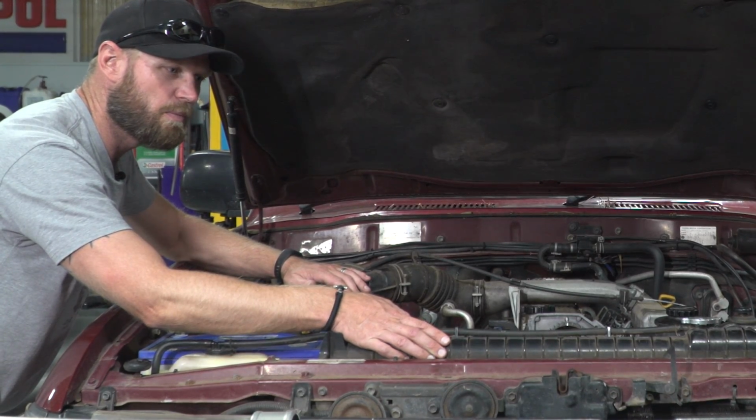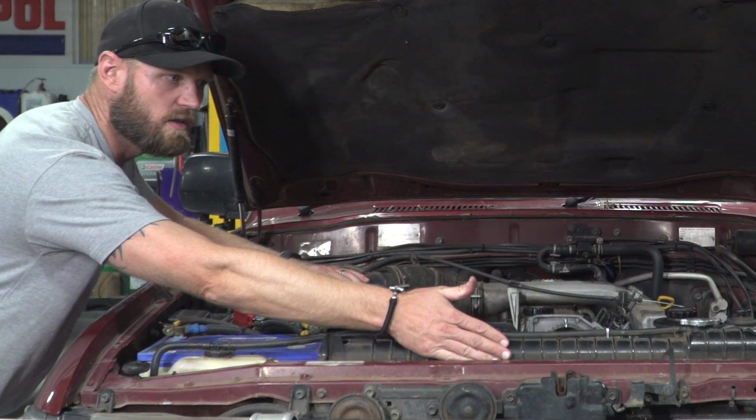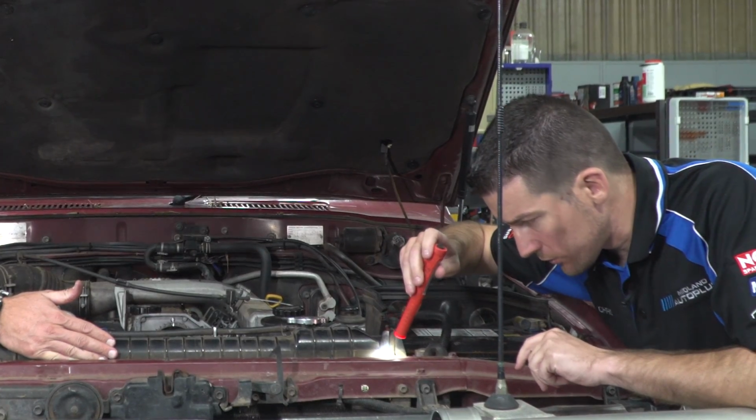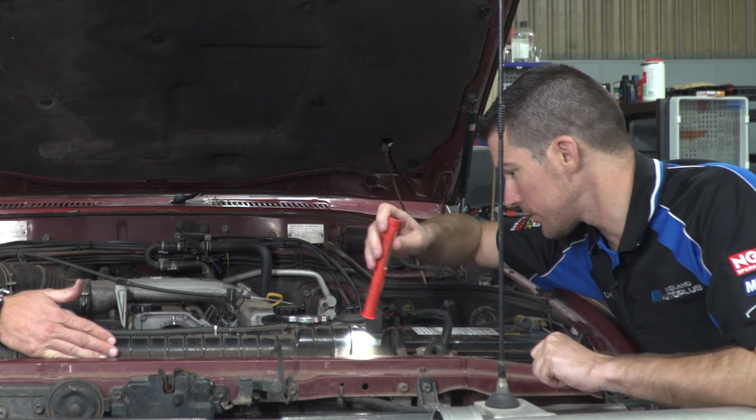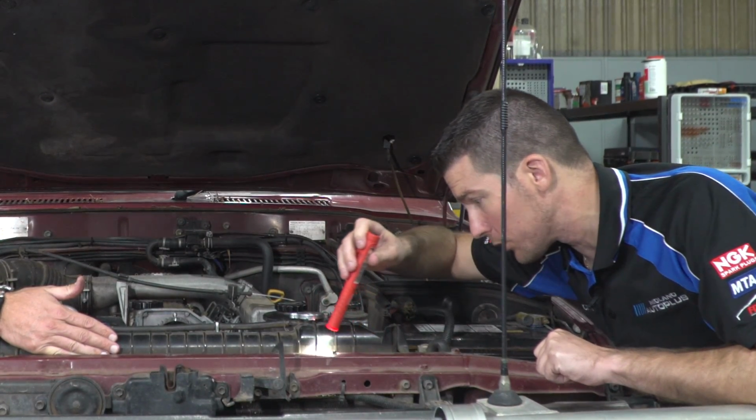I guess also mud trapped between the air conditioning condenser and the radiator is probably another one. Yeah, and if you got your torch and you just run it along the front there, you can see that. And looking at this one, it's nice and clean, and the core looks good.